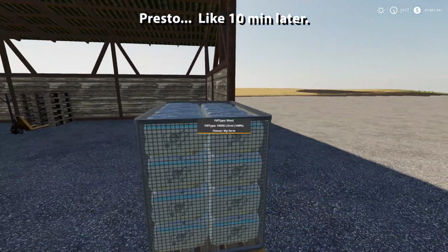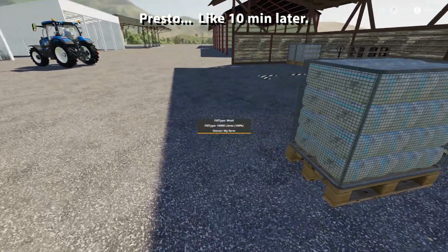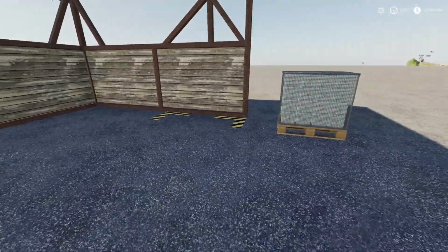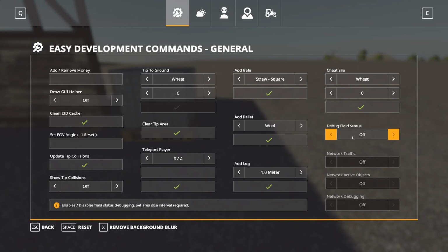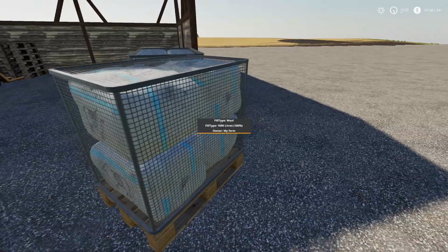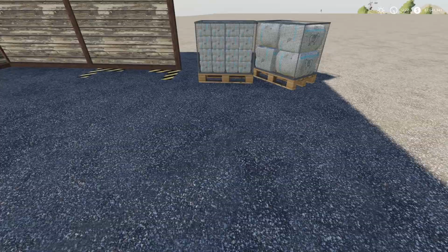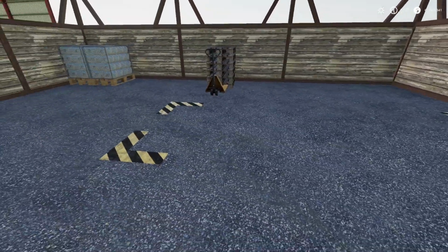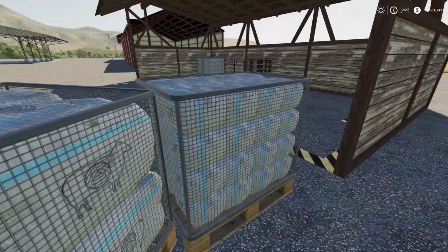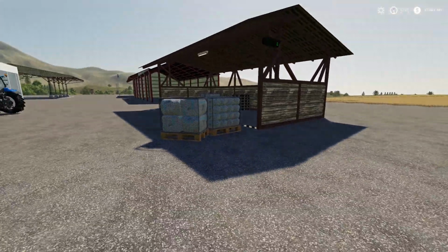Alright, seriously, how did... That seems a little silly. Now, how did 10,000 liters of pellets... Let's go do this. So how did 10 of these magically get compressed down to that? That seems a little silly. I was expecting kind of a giant wool module that said 10,000 liter pallets.